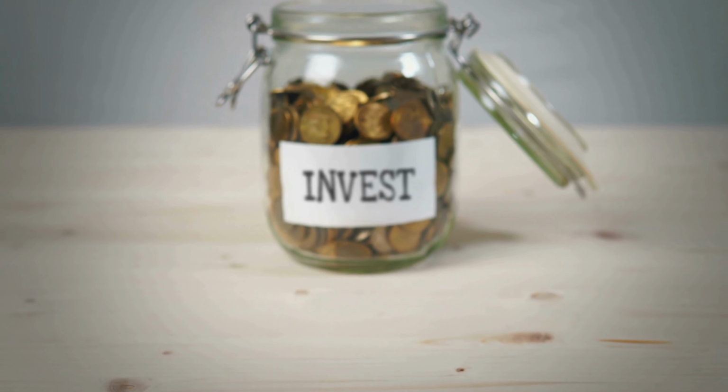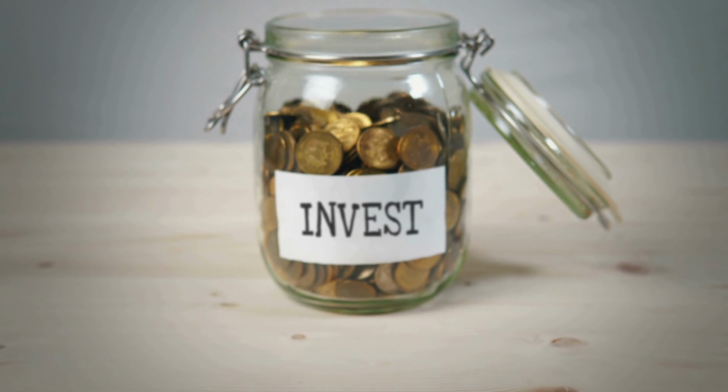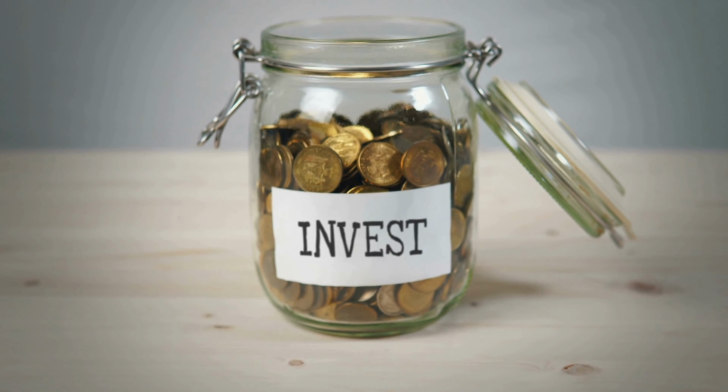By following these steps, you can effectively utilize a $50,000 investment in a Gold IRA for a secure retirement.